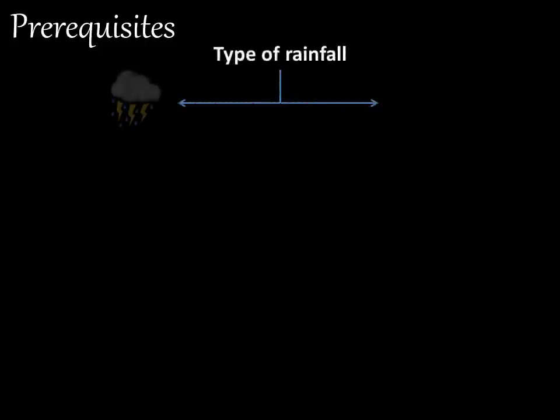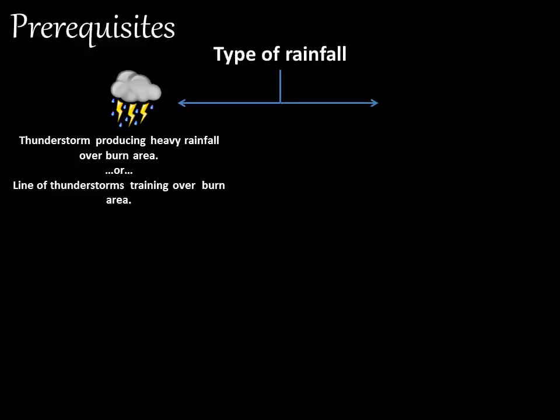So what type of rainfall is necessary for burn scar flash flooding? Well, I'll describe two types, but the first type is the most important, and that is heavy, intense rainfall produced by thunderstorms, either from individual thunderstorms or a line of thunderstorms training over the burn area. This could definitely produce a flash flood scenario.